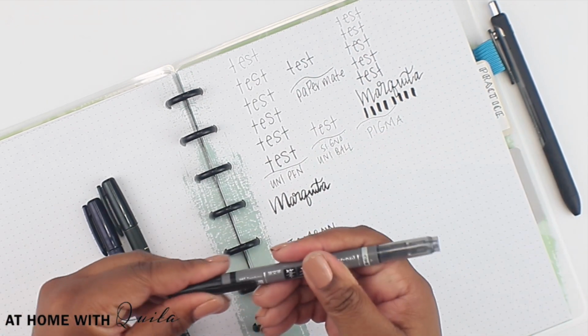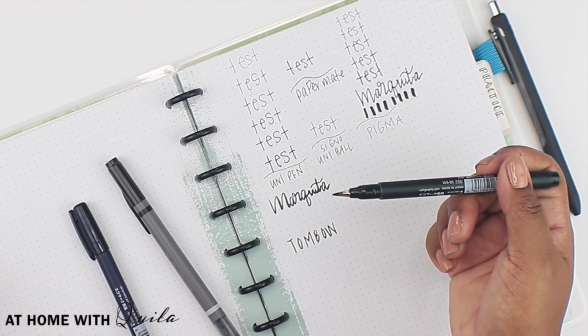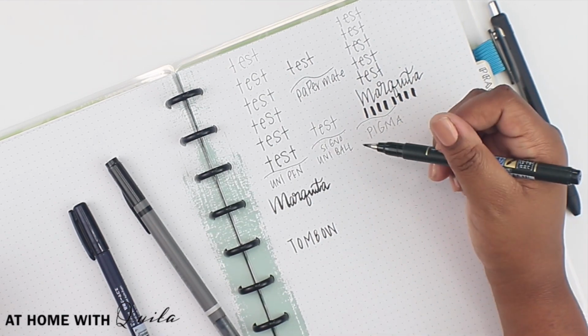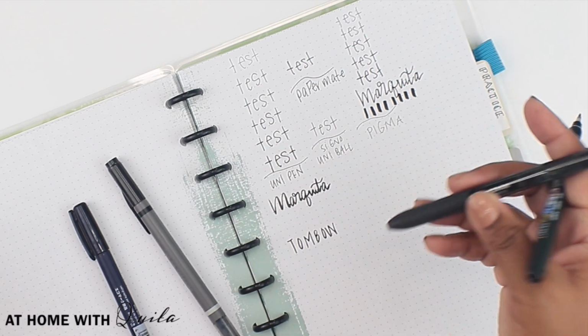So I'll get the hang of it one day, but I love these pens. I used to keep this one in my planner up until today because, again, I told you I'm going to be using the Pigma pens to draw in the lines on my hand lettering. But what I used to use is the Papermate Inkjoy gel pen. And again, I still love all these pens.